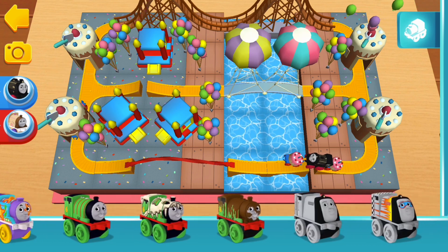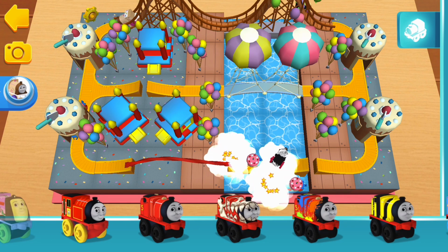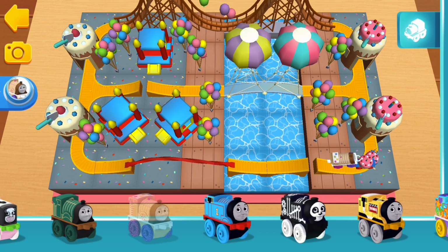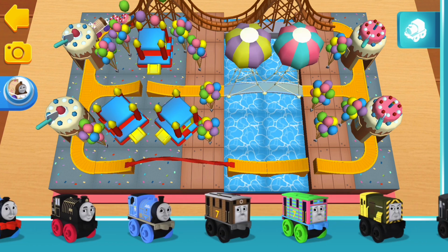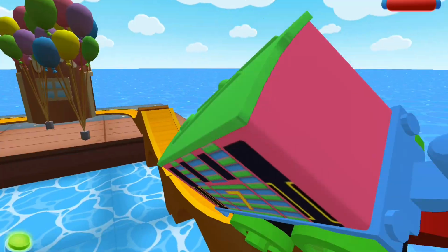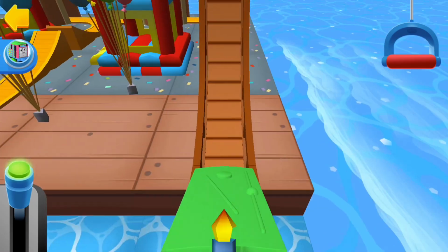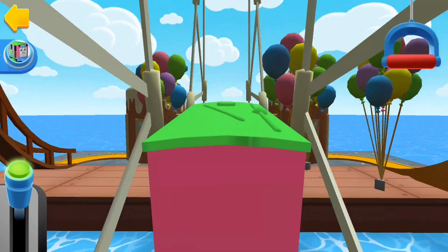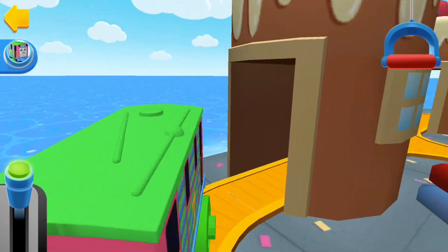Sweet Emily, look over there, a golden gear. You found a golden gear. Only two gears left to get your reward. Classic Iron Bird. If you complete this train set, you'll get a new surprise.